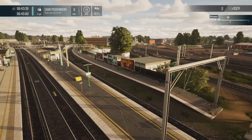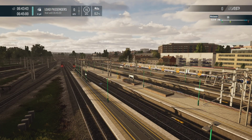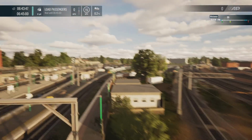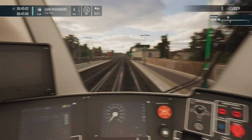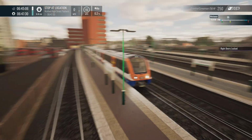So yeah, this is Watford Junction. This is where the Avanti West Coast would stop in between Euston and Milton Keynes. It's also where you see all the 350s, and it's also where the 377s terminate. There's one there. Look at it. Right, there we go. All our passengers are loaded up, and the doors have already shut. So let's get to Watford High Street.